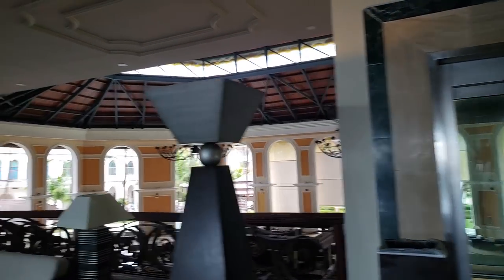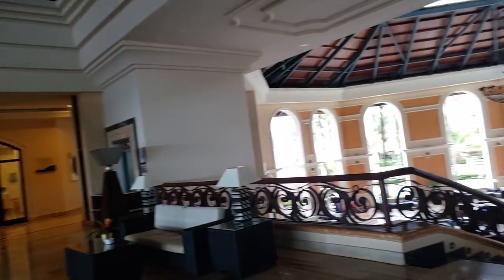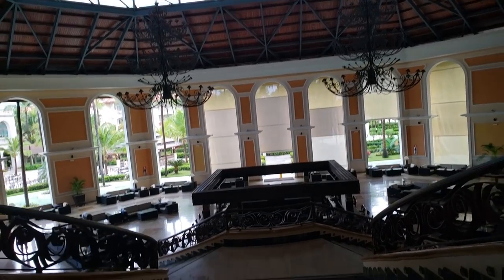So let's move out of the lobby. There are elevators here in case you need elevators to get down. And then straight ahead is the public relations area where you can get games and other stuff. So now we're going to take a look down to the grand staircase and the lower level of the lobby and reception area. We'll take a look from up top here.